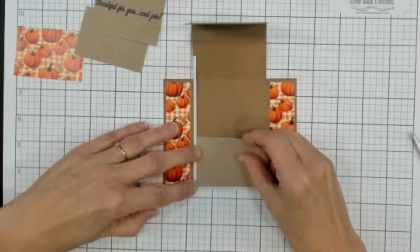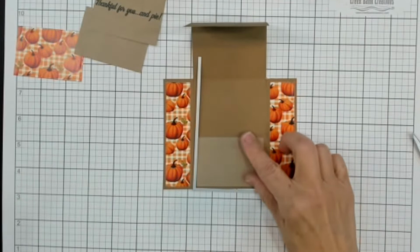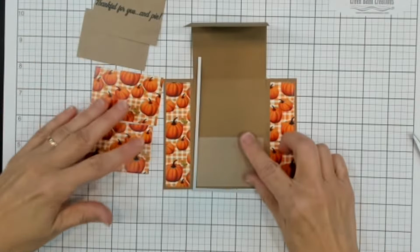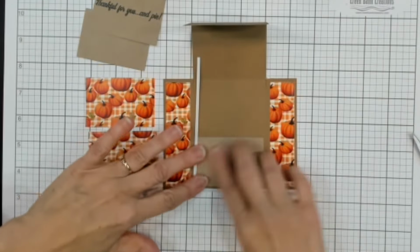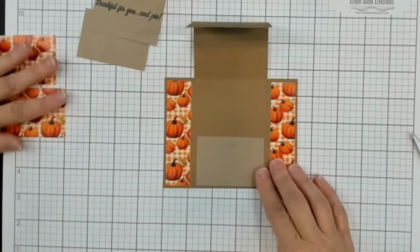In fact, maybe I should have cut 2 of those. You think? No, I already had one cut. Sorry. When you cut that, you are going to need 2 of those. But when you cut it, cut 2 pumpkin papers. You're going to need them.